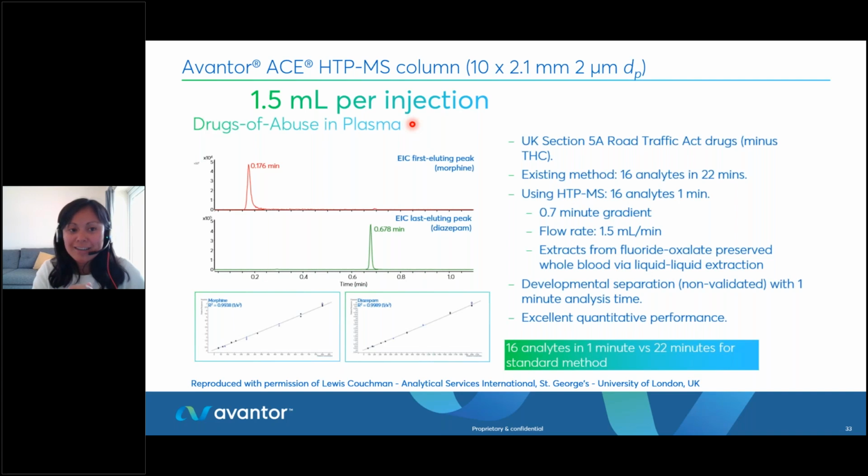And here's a really nice application of that high throughput MS column, in a sort of clinical space where a lot of samples need to be turned over. So with this, we've got drugs of abuse, specifically 16 analytes in 1 minute in a really complex sample matrix. And each assay is completed in 1 minute, with only 1.5 mLs of mobile phase consumed.